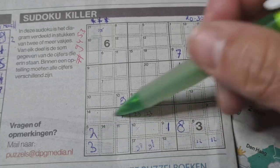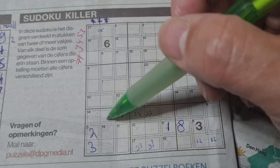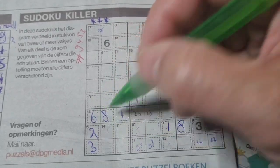8 in a row above. So that row, the only 2 places left. 8 goes in the box of 14. Combination will be 8 plus 6. We have 6 in the second column. No 6 there. 6 should be here and 8 goes there.